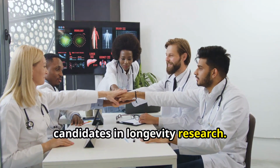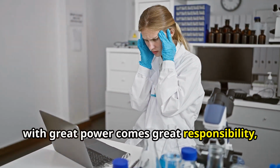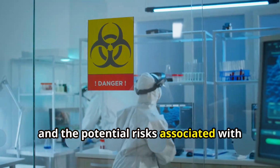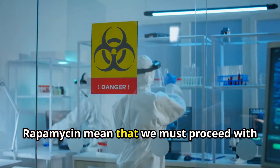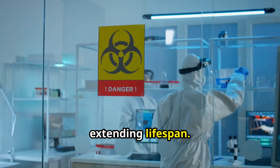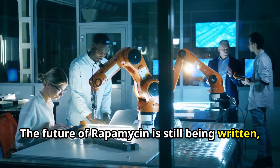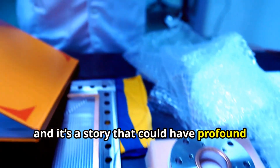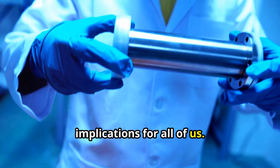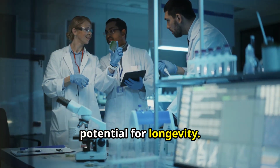candidates in longevity research. However, with great power comes great responsibility, and the potential risks associated with rapamycin mean that we must proceed with caution as we explore its use for extending lifespan. The future of rapamycin is still being written, and it's a story that could have profound implications for all of us. That's the lowdown on rapamycin and its potential for longevity.